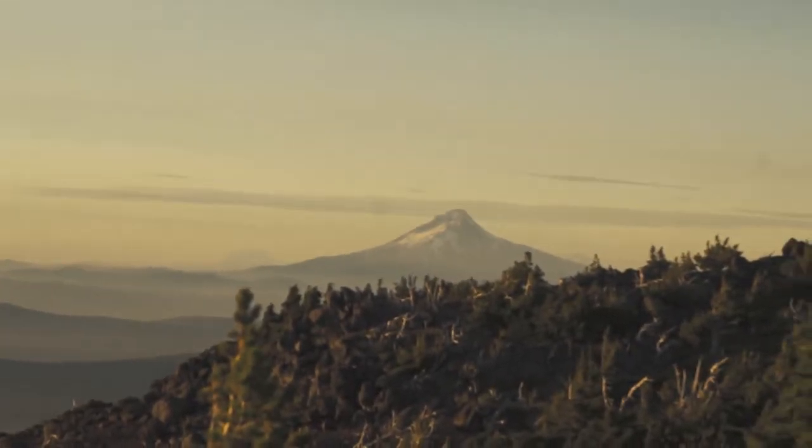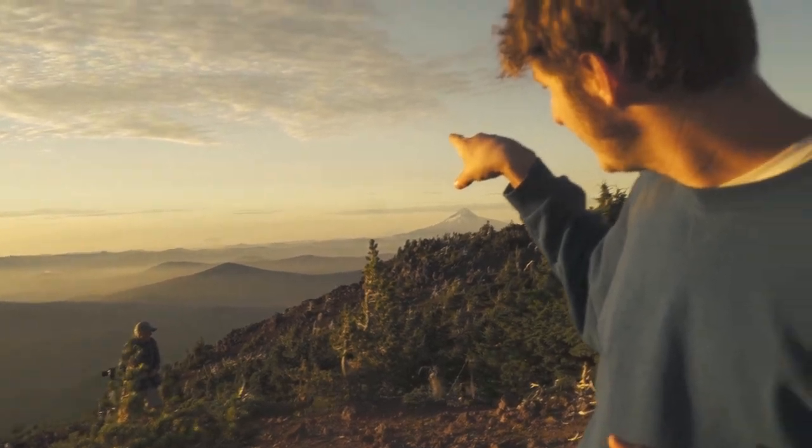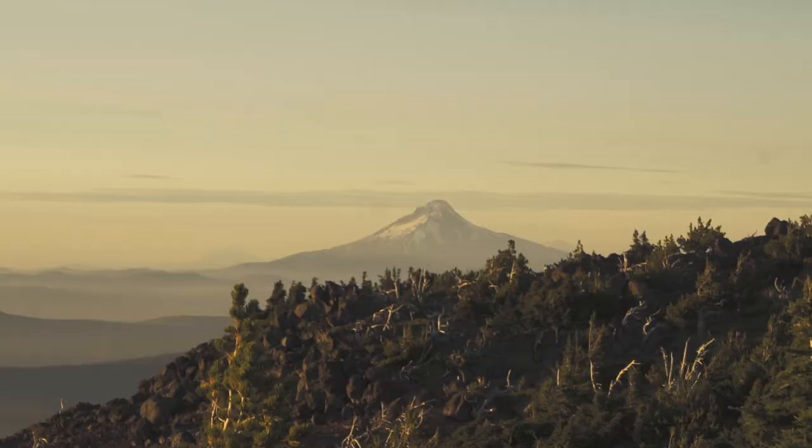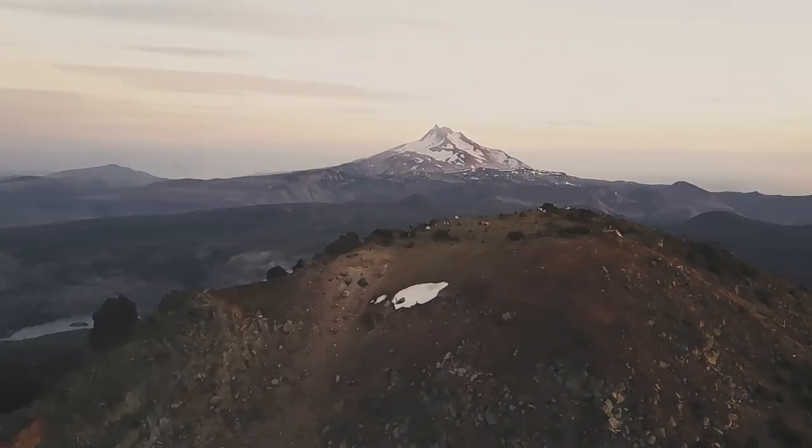You can see every mountain. You can see Hood, and then behind that you can see Mount Rainier, and then to the left you can see Mount St. Helens, and then back behind it over the little ridge there you can see Mount Adams. We're right in the line of the Cascade Mountains right now.